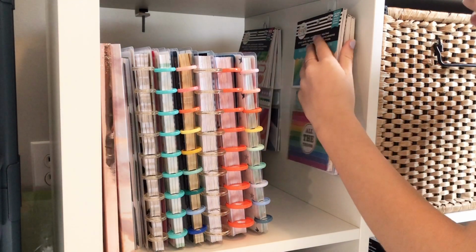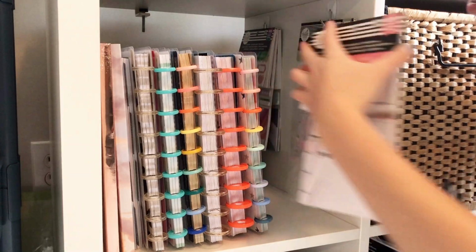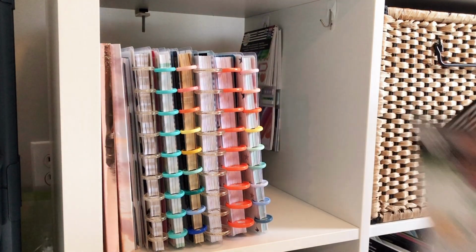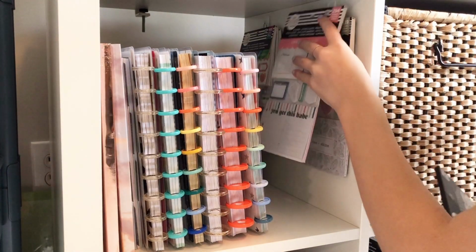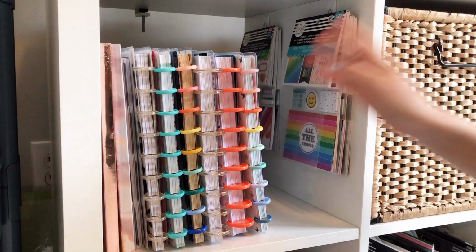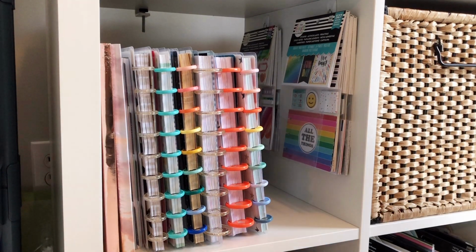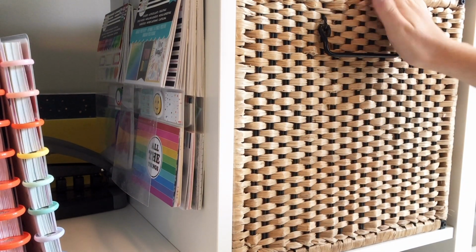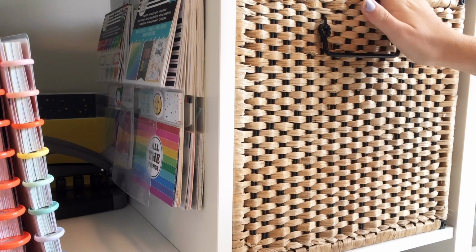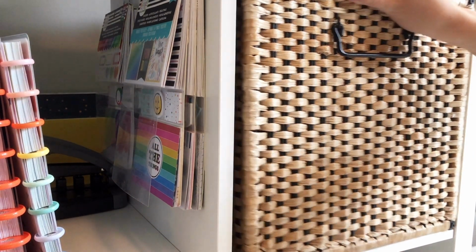I then have these little command hooks here that hold these accessory packs. So I just put them on the inside because it works out perfectly for that. And then I don't think you can see it from where you are, but I have an arc punch behind these planners right there. Moving on to the basket, I believe this basket is from IKEA, but I've had it since I was really little, so honestly they probably just have something similar. I don't know if they still have it.